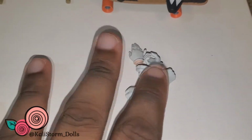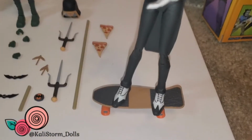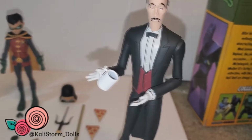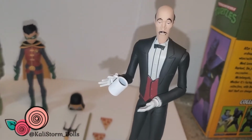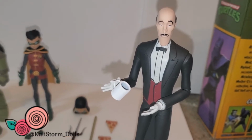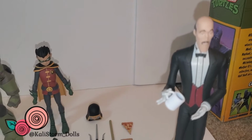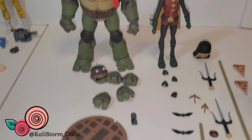Now, let's look at their accessories. Alfred came with all of these hands and a slice of pizza. He also came with the skateboard. Now, Alfred did come with Michelangelo in the two-pack, but the seller actually sent him along with them, I guess just because he didn't want the Alfred figure.